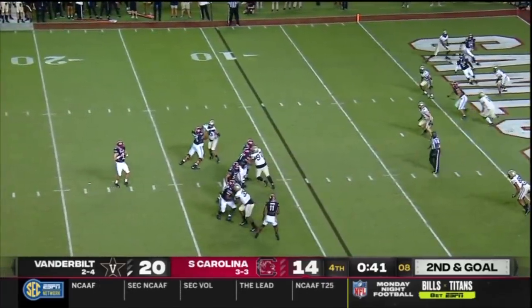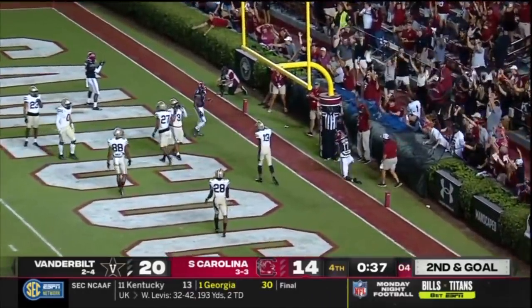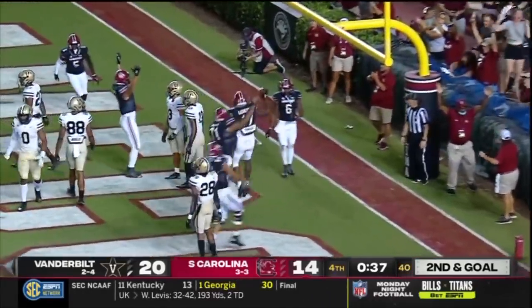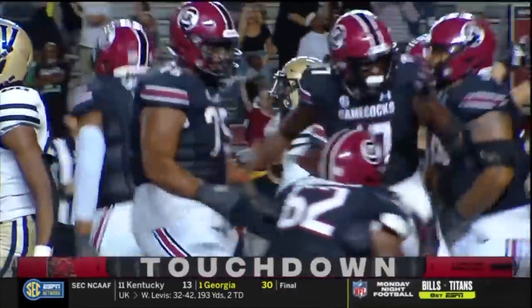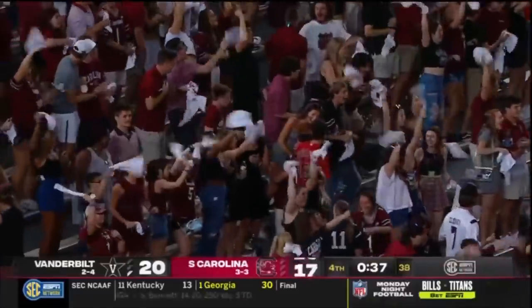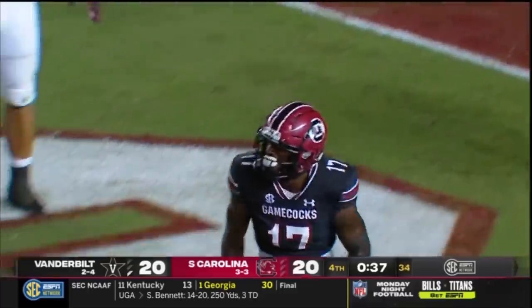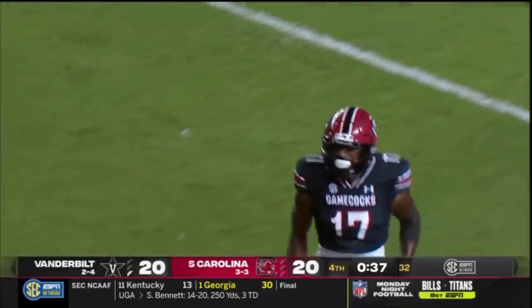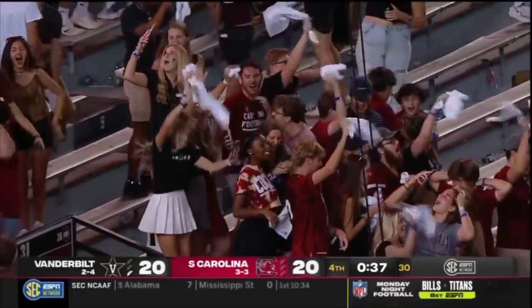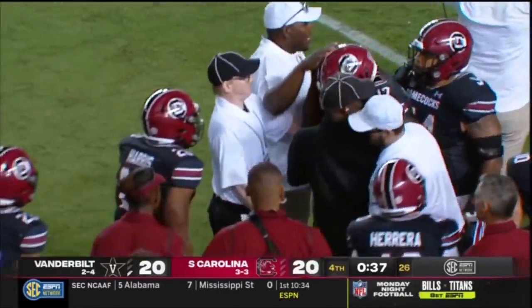Noland in the pocket, looking left side. Crossing route, back in the end zone, got him. Touchdown, Carolina. Touchdown, Xavier Leggett. Zeb Noland comes off the bench, and the oldest guy on the team awakens his youthful joy and strikes for Carolina. The extra point could make it 21-20 with 37 seconds remaining at Williams-Brice.